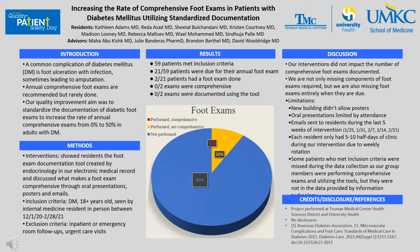We believe that many patients who met our inclusion criteria were missed during the data collection because our group members were performing comprehensive exams and utilizing the tools, but those patients were not in the data provided by information technology.